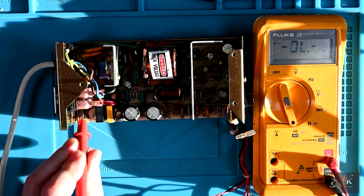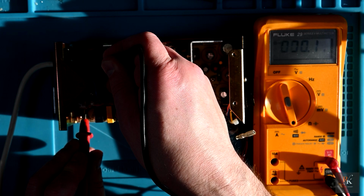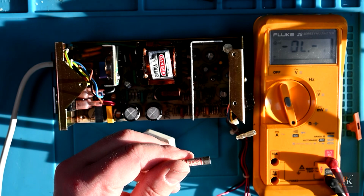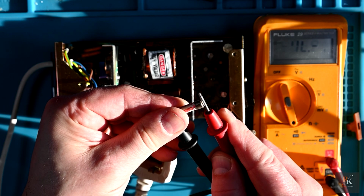I want to make sure the fuse back here is fine. And we've got continuity. This is meant to be a 3 amp fuse, so let's check and see what it is. So it is 3 amps. Let's check and make sure we have continuity, which we do. So we're about ready to test.